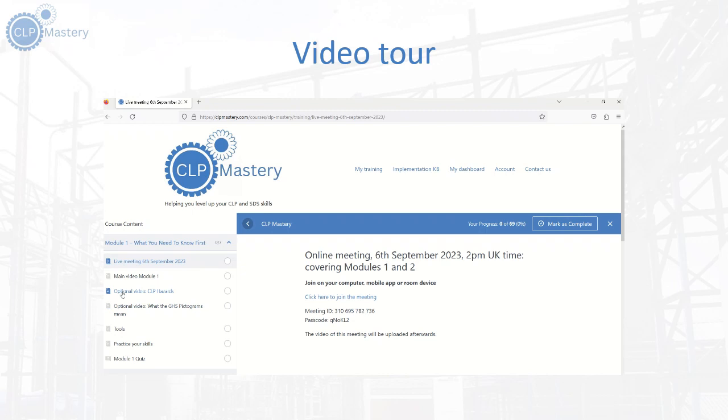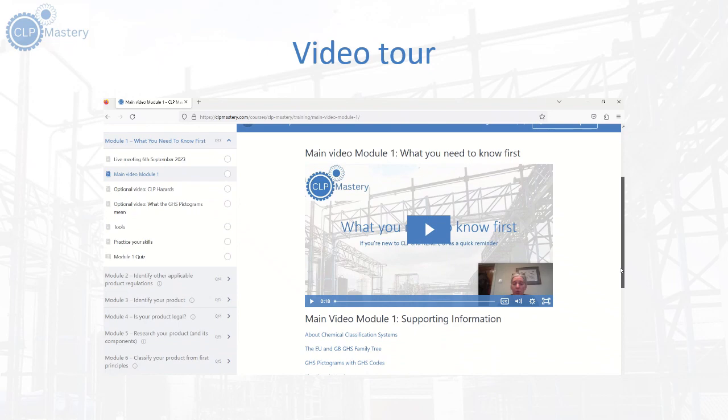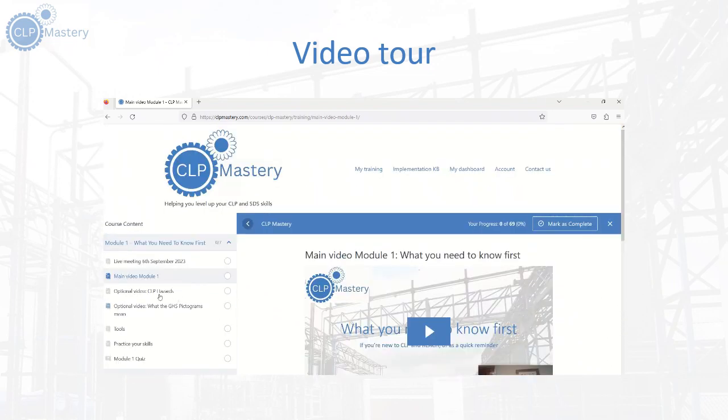Below this, you can see the main module. Now, this has got all of the information that you absolutely need to know. And if we scroll down, you can see that there's supporting information that exists for this module. And then we have a couple of optional videos as well. Let's take a look at this one here.